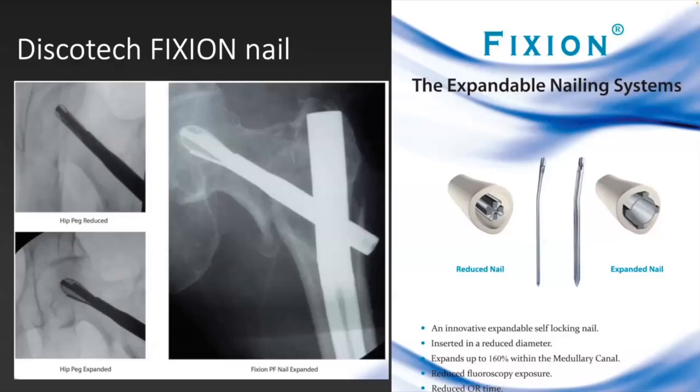So the Disc-O-Tech nail. This was not that long ago, but it was marketed as a self-locking nail that would expand and used a pump system to inflate it. It reduced the amount that you had to ream, it reduced surgical time, it was an amazing idea. So why aren't we all using it?